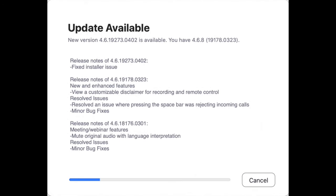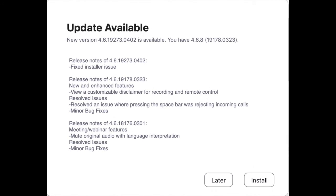You may or may not see some sort of progress bar during the update. And eventually you might get an install button. It's okay if you don't. Some of the systems are actually just going ahead and installing. If you do get the install button, go ahead and click on it.